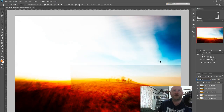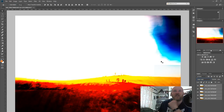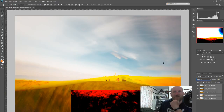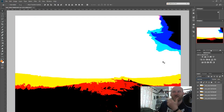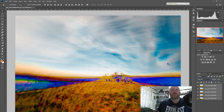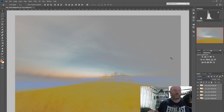So yeah, I'm just scrolling through. I haven't yet done any realignment of any layers. We've got the 5 layers open. Obviously, when I shot these they were all handheld, so you never capture exactly the same position with each one. Each one's got a different starting point, so you get that variation.